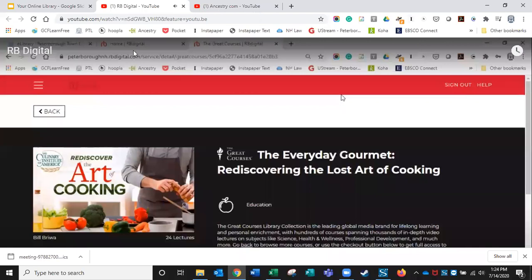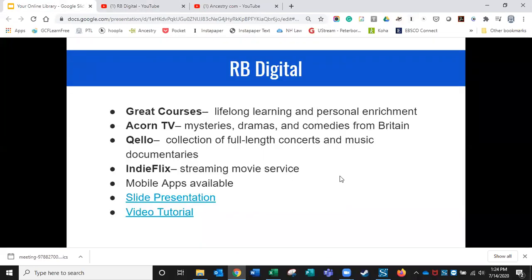Okay, so that's RB Digital. With Great Courses, you can only sign out one course at a time. But if you sign out Acorn TV or Stingray Quello or IndieFlix, you can end up looking at multiple TV programs or multiple movies or multiple concerts for that week period. And actually, I think it's 2 weeks for those. Everyone's slightly different. Does anybody have questions about RB Digital?